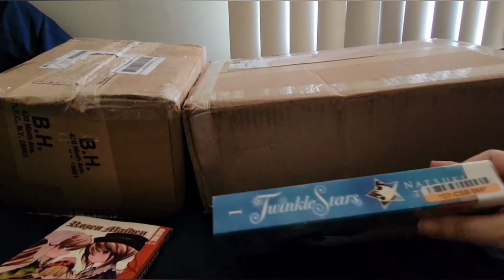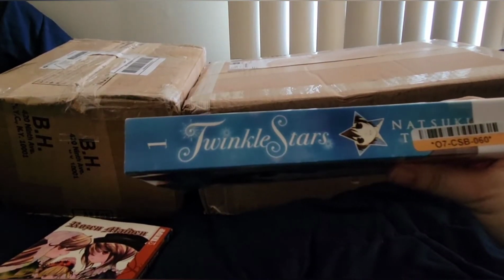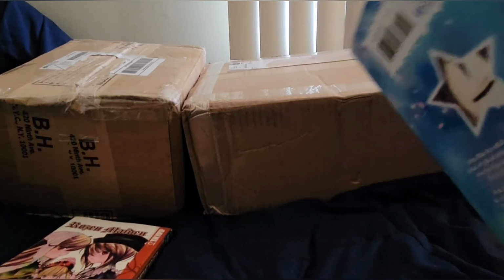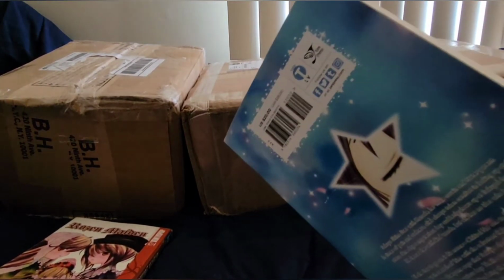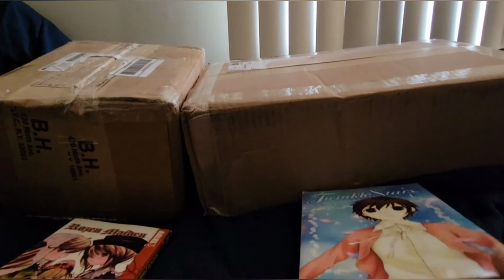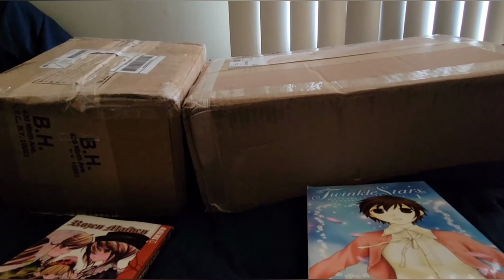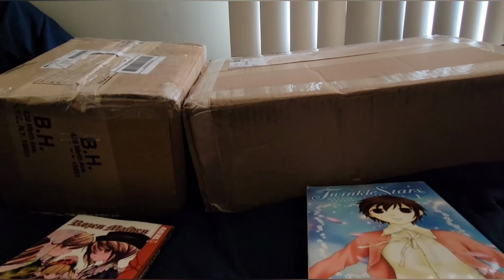And I have another series by the same author in this box. Funnily enough, I now have books from 2 series from this author, but not Fruits Basket, which is the same author, which is kind of interesting. I'll have to get it eventually. I've seen the original anime way back when. I just never got the manga from what I remember.